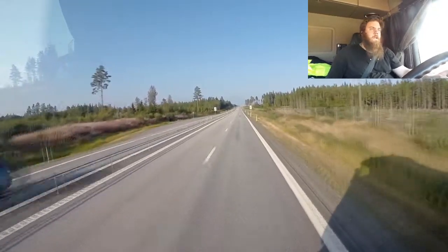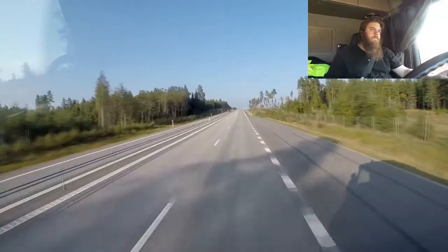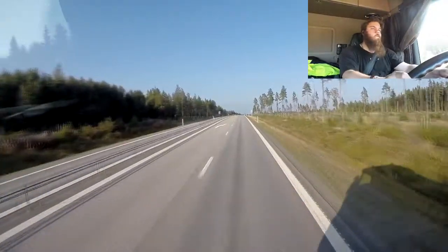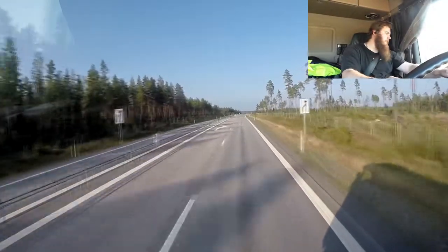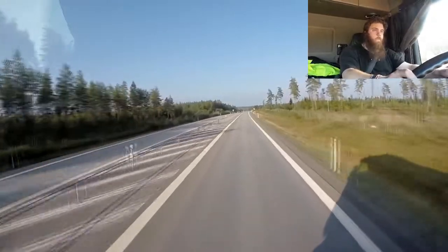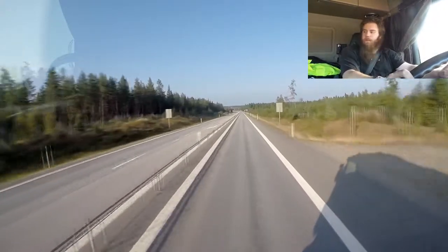So yeah, it's a little bit wobbly. Well, that's basically because I have the bogie axle up, the help axle. I have it raised, so that's one of the reasons why it's wobbling around. It's a little bit unsteady. Plus I'm empty. I have no fuel in any of the tanks. And yeah, it's not a good idea.